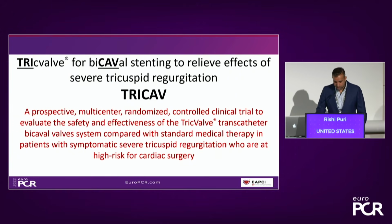So this is really a prospective multi-center randomized controlled trial testing this device in severe right heart failure TR patients against medical therapy. Remembering that what is medical therapy for severe right heart failure and tricuspid regurgitation? It's diuretics essentially, and then hope for the best. There's really nothing. It's a little bit different to left heart failure, the HFrEF kind of population, where there's a number of medications that really should be used in a step-up fashion. In TR and right heart failure, we really have nothing.